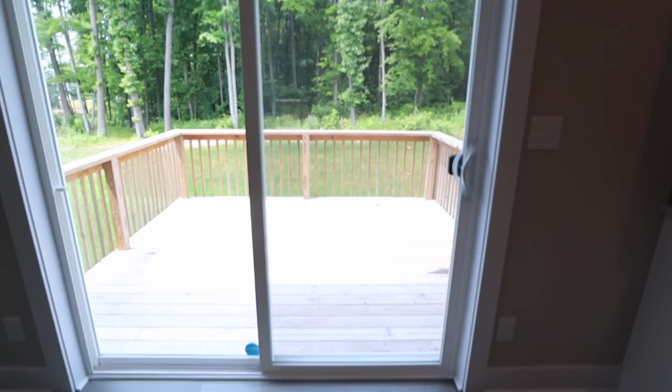So that's all I could really say for this main floor of things I think you should keep in mind. I'd be interested to see if anyone could fit a larger table in here, but I really don't think so, especially because it would start to cut into the living room. The last thing I wanted to touch on is this deck.